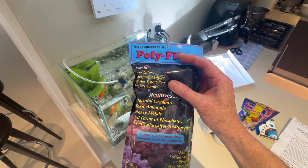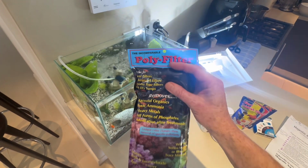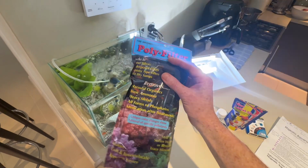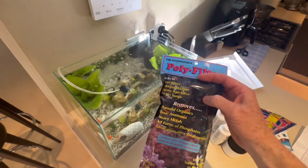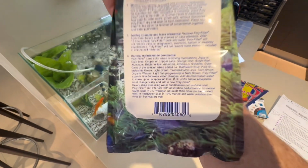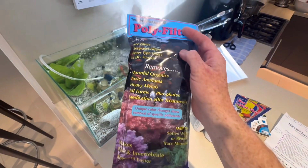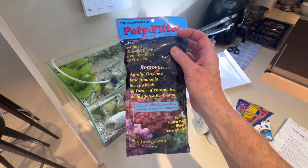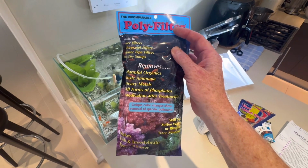Whereas products like polyfilter go a long way to try to remove things like that from the water, just in case of various emergencies. So you cut a little piece of it, you'd hide it in the back there, and then it would start off white, and then over time it'll change color according to what it's removing. And then when it's finished, it turns black, so you know that you could replace it. So polyfilter can remove accumulants and various stuff from your water.